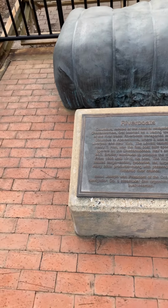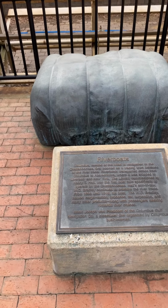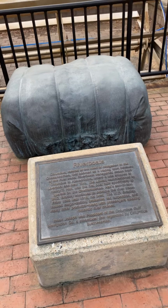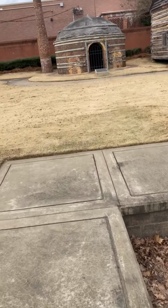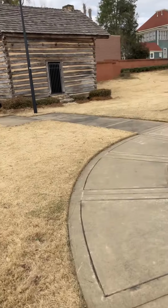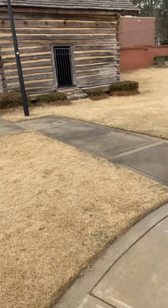Apalachicola, where it was shipped to Liverpool and New York. I'm not going to go on reading the whole thing, but that's just pretty cool. So from Columbus, Georgia here, boats headed out to Liverpool and New York, and wow, it's amazing.